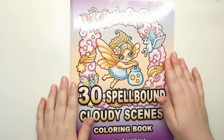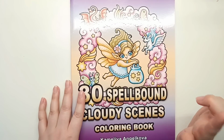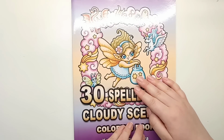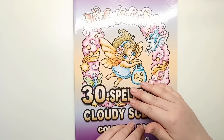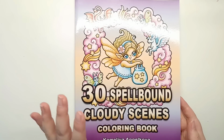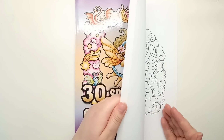Next I've got 30 Spellbound Cloudy Scenes colouring book by Camila Angelkova. This is a full book colour along for Zoe at Zoe's Cozy Colouring, her membership on YouTube. She picks a page each month and does a colour along for it. And I like to colour at the same time as her. It's like we're colouring together in the same room, even though we're not.